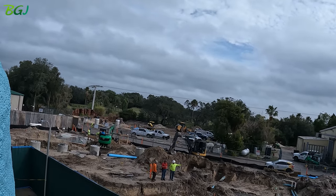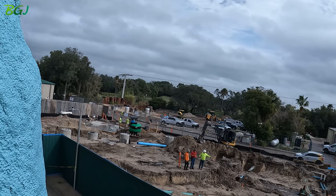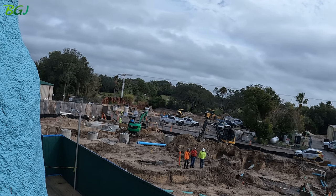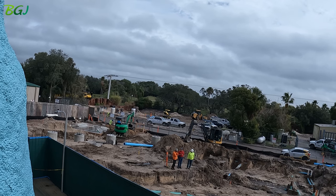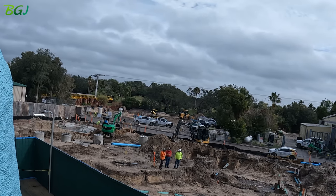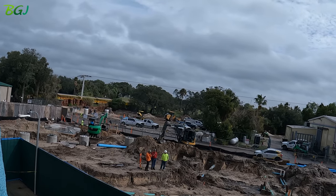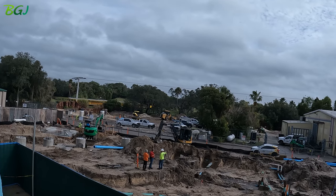And right over there, they got the foundation and they got footers. They got footers all over the place over here. You can see where all the mains are for the fire water mains. And there goes a train in the background way over there. What a good view. Wowzer. This is quite a bit of work.